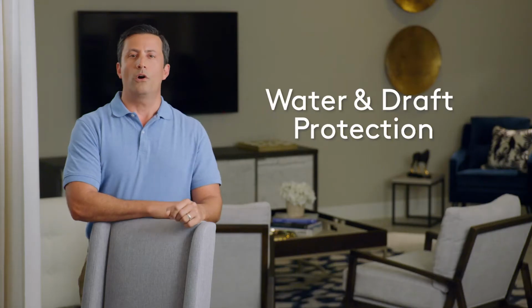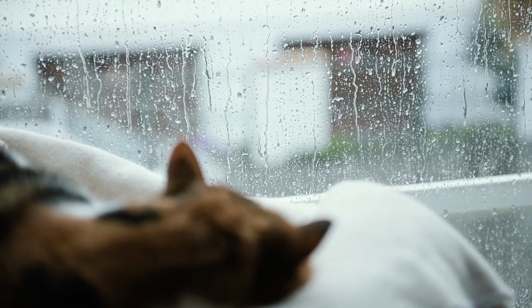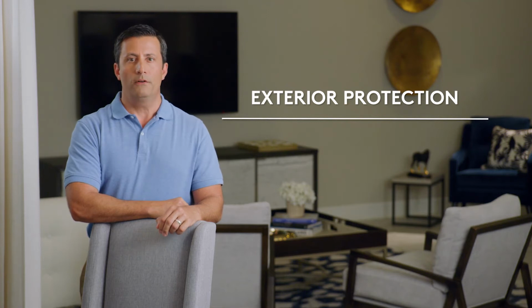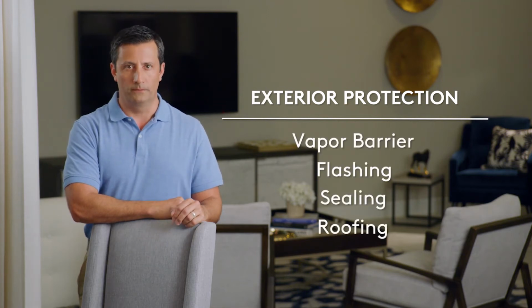Let's take a look at water and draft protection. Protection against moisture, wind, and pests. Moisture is the #1 cause of damage to homes after they're built, so it's important to know that you're protected against it. There are significant considerations for both the exterior and the interior of your home. First, the exterior. Your outer layer of defense includes the vapor barrier, flashing, sealing, and roofing.